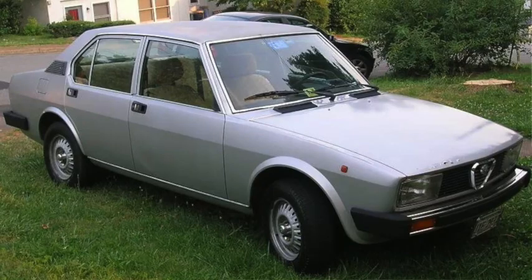Alfa Romeo introduced the Alfetta 2000 in 1977, although you could still get the 1.6 and 1.8-liter versions.